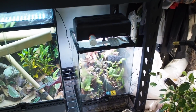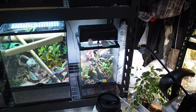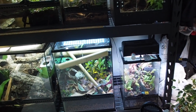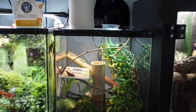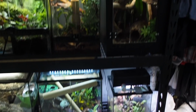This tank here is mostly just a plant tank with some orchids and stuff in it. There's nothing actually in there currently. That tank will be replaced by another 18 by 18 by 24 Exo Terra for the day geckos, which means these guys will eventually be moving in there. These are the Phelsuma clemeri. So that's what's going on here.